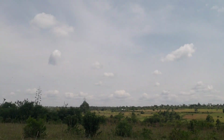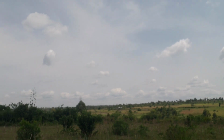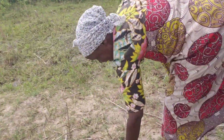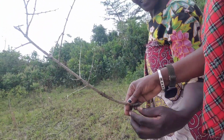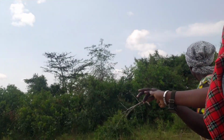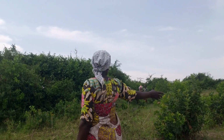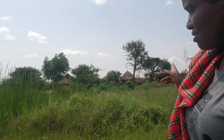So guys, you see there are just a few houses. There's a house there, down here, and the other place in the whole village, you can imagine. And that's where we are going. We are going to check on the auntie's house. Guys, you see there, that's another homestead right there.